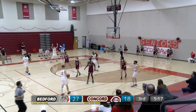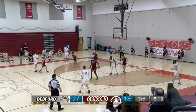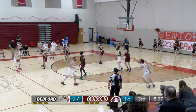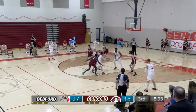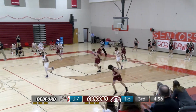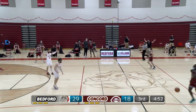O'Connell to the right side. Over to Kuliza, back to O'Connell. Now DeLacy. O'Connell looks for the three. Fakes into the corner to Kuliza. O'Connell, Zimmerman. Back to Kuliza. Splits the two defenders. Driving right hand, can't get it, but JT DeLacy will come up with the offensive rebound and the putback. And we're back to a 9-point lead, 29-18.